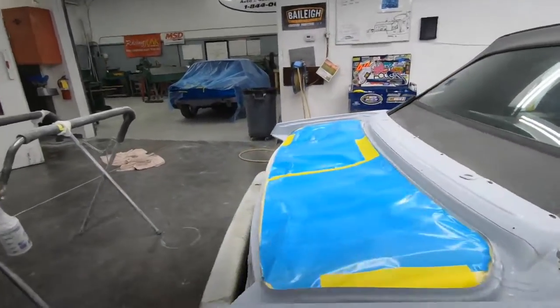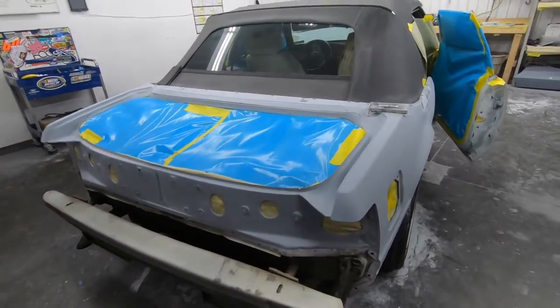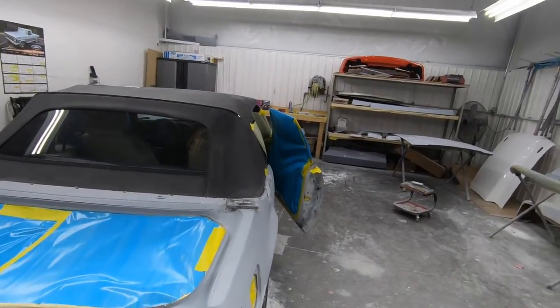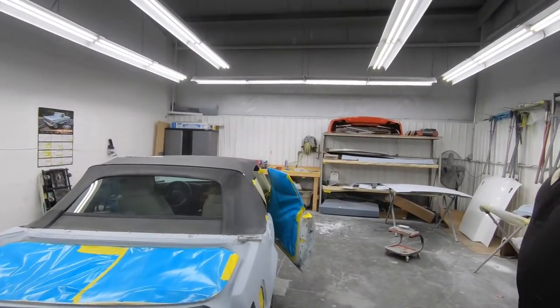I think it was mainly back here, right? You pulled some of that stuff off. Yeah, and the jambs and everything too. Okay. But as easy as everything went, and with the condition of the car, we kind of made an executive decision to do it because I think we can do it and still stay within your budget.